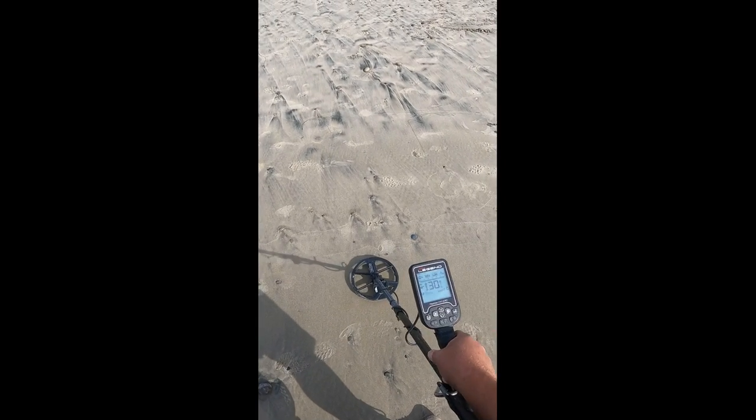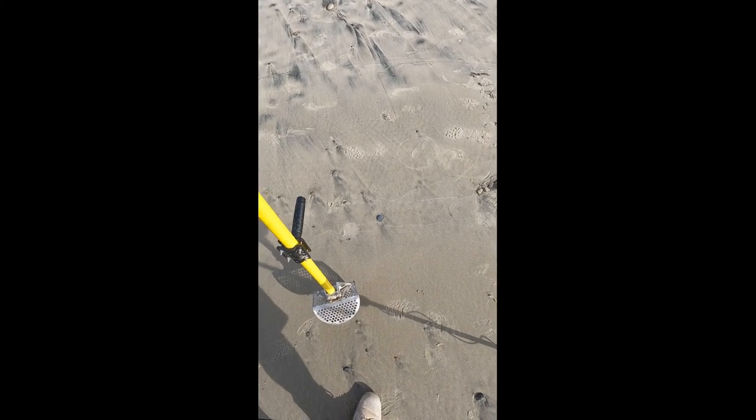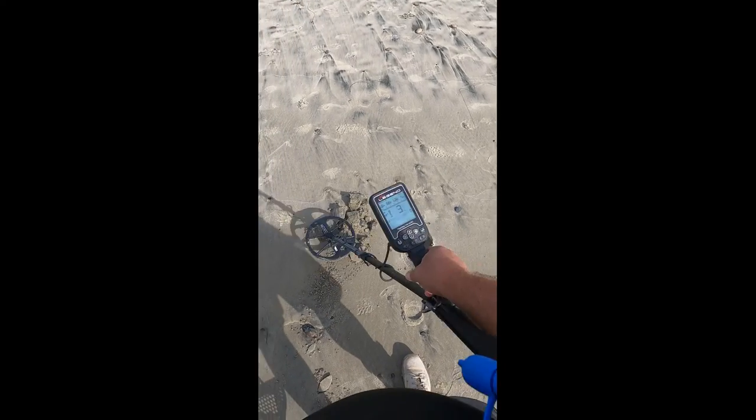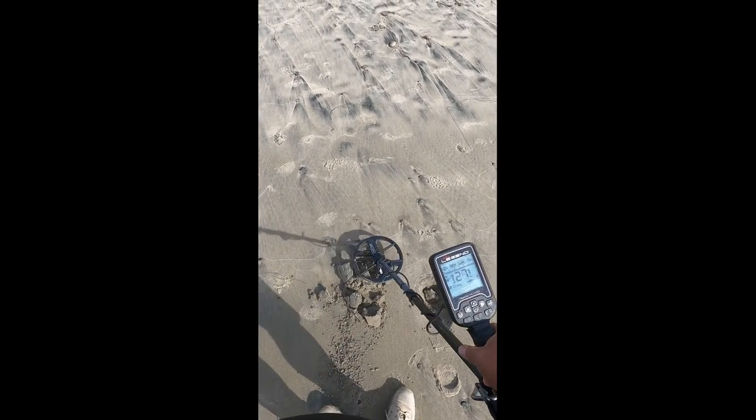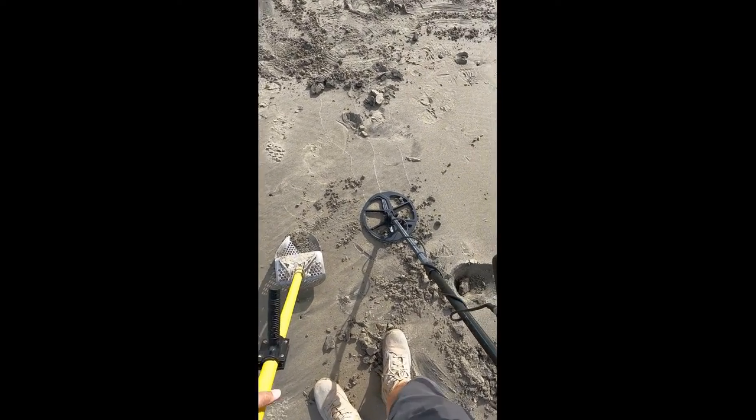We got another target, 30. Nice solid 30, 29. So that's probably a pull tab, but we'll see. 34 now. Oh, that's good. That's in the gold range now. It's out. Where's? See it? See anything? There we go. What is that?